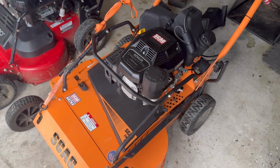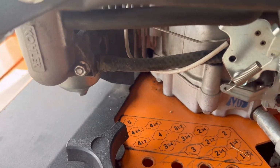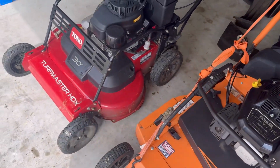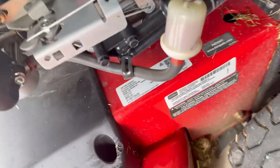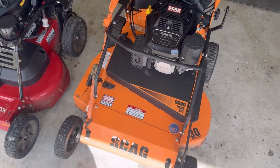Unfortunately, on this Scag SFC30, there is no fuel filter. So the line just runs straight into the carb. There's a shutoff valve right here, but there's no filter going to the carb. So you have a lot of gunk inside the carb. And luckily on the Kawasaki with the Turfmaster, it does have an inline fuel filter, so stopping some of that gunk before it gets to your carb helps a little bit.